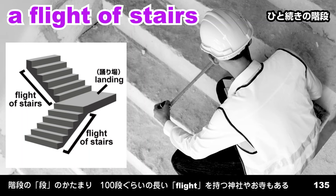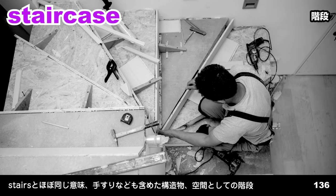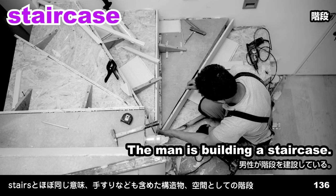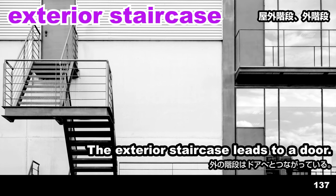A flight of stairs. He's inspecting a flight of stairs. Staircase. The man is building a staircase. Exterior staircase. The exterior staircase leads to a door.